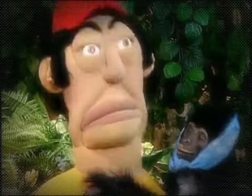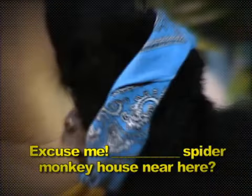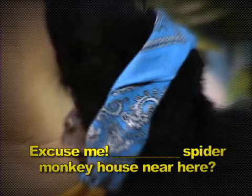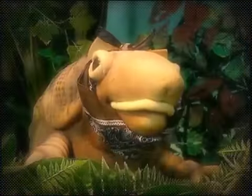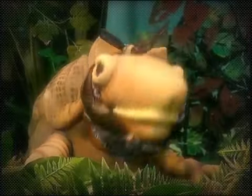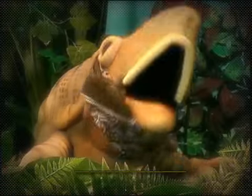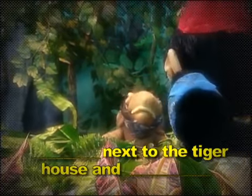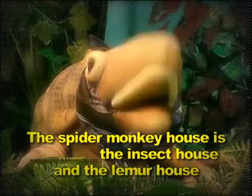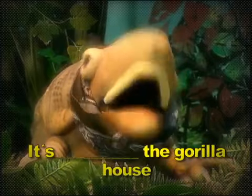I think we've lost Mojo. Excuse me, is there a spider monkey house near here? No, this is the armadillo's house. How can I get to the spider monkey house from the armadillo house? Go straight. Turn right next to the tiger house and go straight. The spider monkey house is between the insect house and the lemur house. It's in front of the gorilla house.